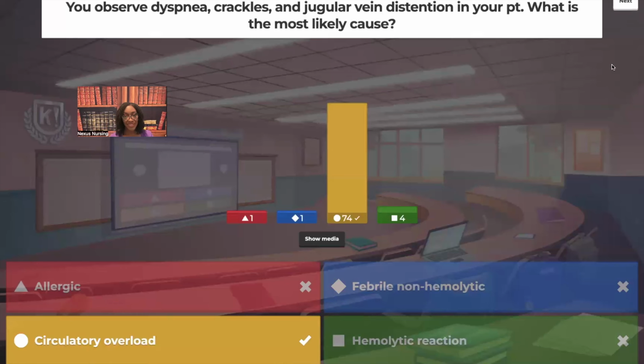Very good. Circulatory overload. Very good. I'll give you a bonus one. Let me tell you another one NCLEX has asked about over and over again when it comes to blood transfusion reactions. They'll give you a list of patients with different diagnoses and they'll ask which one you would monitor most closely for circulatory overload. So there are four patients, they're expected to get blood transfusions. Which one would most likely go into circulatory overload?